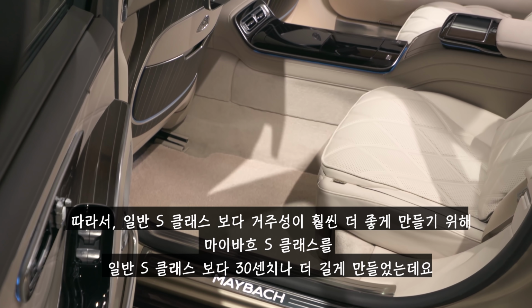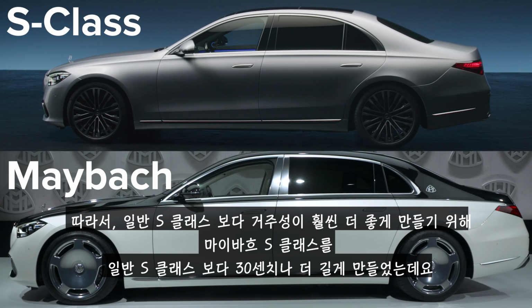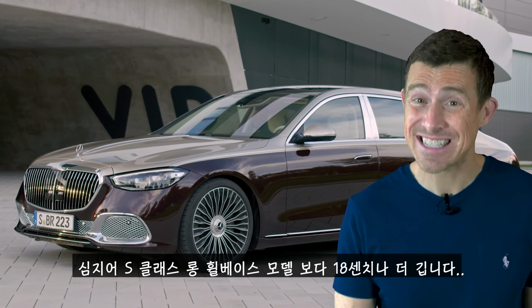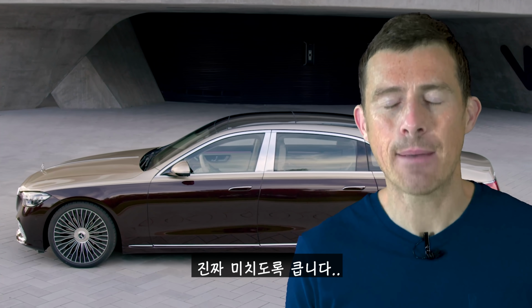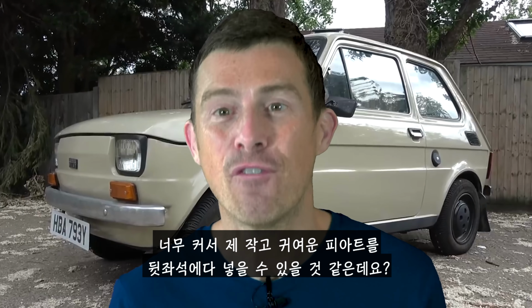So to make sure that the car feels even more spacious than the normal S-Class, the new Maybach version is a massive 30 centimetres longer than the standard car. And it's even 18 centimetres longer than the extended wheelbase S-Class. It's absolutely massive. I actually reckon it's so big that I could probably park my little Fiat in the back seats.